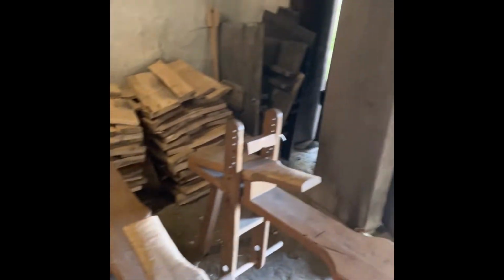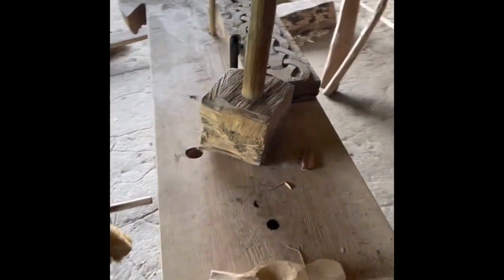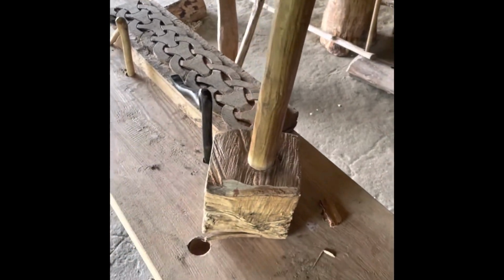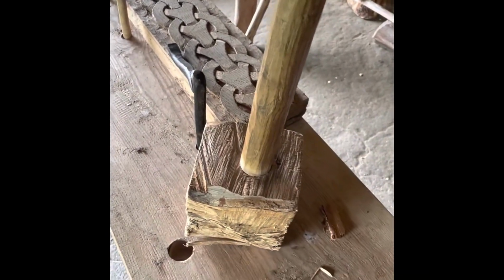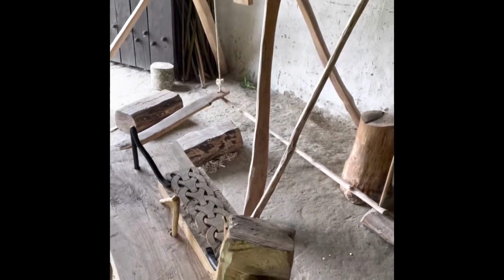Okay, they would do work. Oh, look at the hammer, the famous Viking hammer. Look at that. You would throw that at somebody. Let's see what we can do.